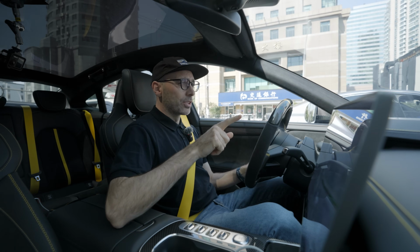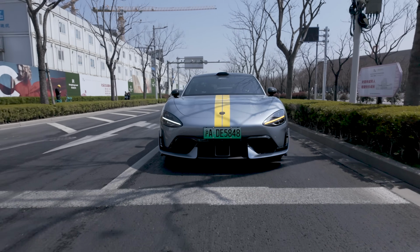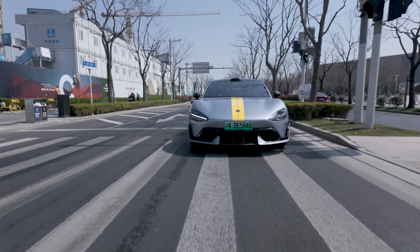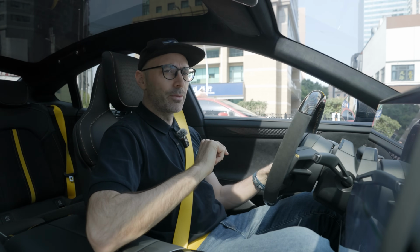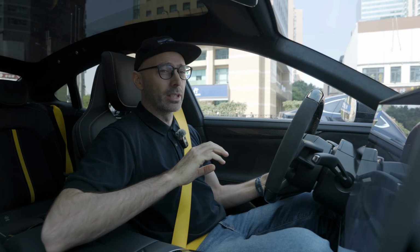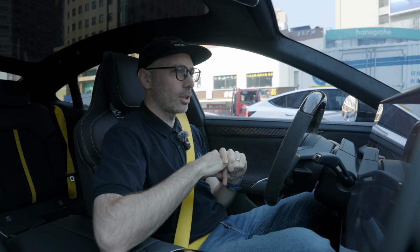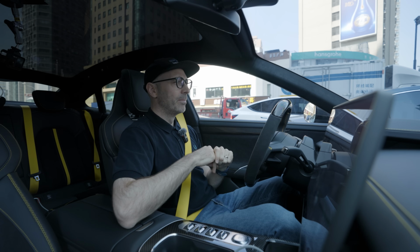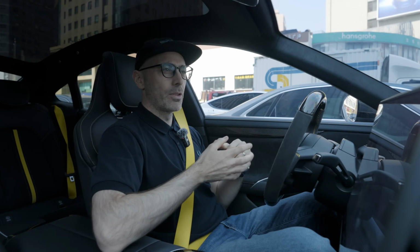I just want to mention, as we're driving through the city, how many looks this car gets. It's really surprising. Young people are staring, pointing, taking pictures. They're like, wow, it's actually one of those Xiaomi SU7 Ultras. Everyone is staring at the car. It's just created so much buzz, so much headlines. And isn't that what M cars, AMG cars should be doing, is the highlighting the best of the best?